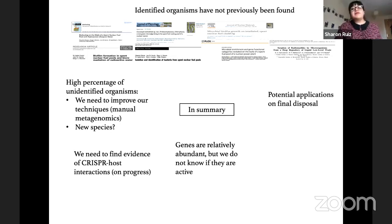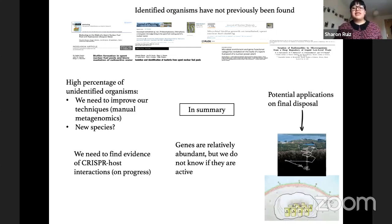And also we have potential applications for final disposal. This is just an initial suggestion. We need to work further on this. But the idea for final disposal is to keep all the spent fuel and bury it underground, like in tombs, very, very deep. And the idea is to put all the material there, so it cannot affect other environments.